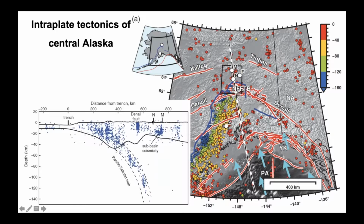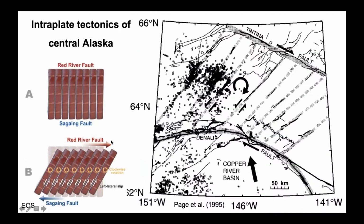So here's a cross section showing along that way. You have the trench, Nenana, Minto. A lot of these events we're looking at are deep in the crust, something like 20 to 30 kilometers. The crust is expected to be about 30 kilometers there. You have the Denali fault here. So this just gives you an idea of the setting for this next set of slides.